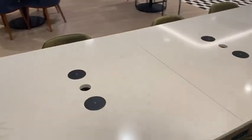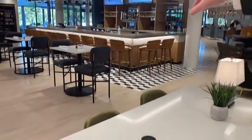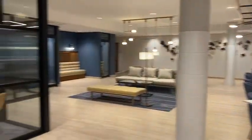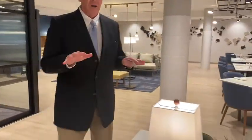You can even look at the bar. There's USB ports under the bar. All the lamps have USB charging ports. So, instead of having to scramble around and find a plug, it's wired, so you don't have to do that.